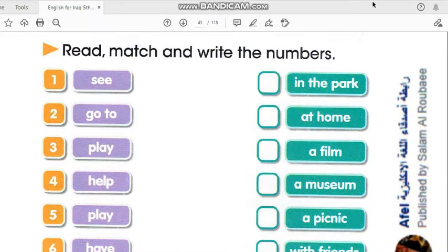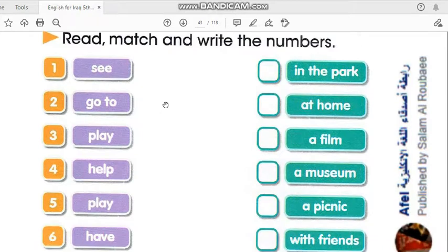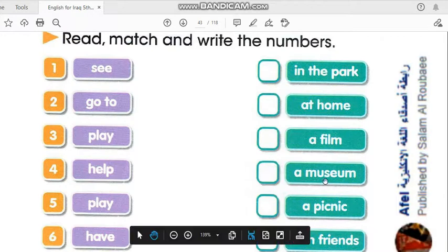هنا we should match the verb الأفعال with the complement مالتها, التكملة مالتها. This is an important exercise. هذا تمرين كلش مهم. Right, very important. اكتب عليه مهم لأن ممكن يجيك سؤال التوصيل بالامتحان أو بتشوز أو بالread and match. Okay, do it by yourself. يعني مثلا كلمة see حتكون ملائمة من a film أو at home أو in the park أو a museum. Just write the number. Okay.